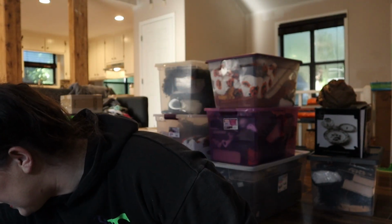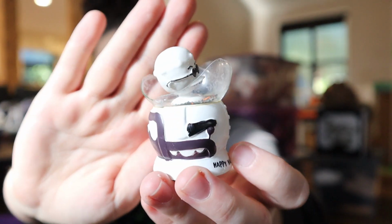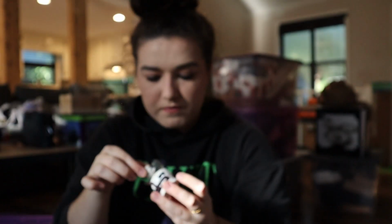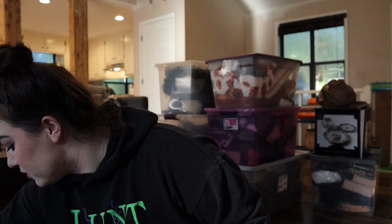Yeah, I did not pack these guys very well because my Dr. Finkelstein one, which is so funny to me because, hold on, it looks like his wheelchair, like his little hand. It's so funny. That's broken as well, darn. And there's broken glass in the bottom of this, so I need to be careful.